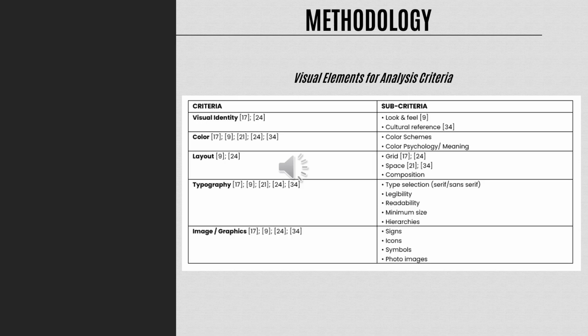So the sub-criteria for visual identity are look and feel, and also the cultural reference. The sub-criteria for color are color scheme and color psychology and meaning. The sub-criteria for layout are screen, space, and composition. The sub-criteria for typography are type selection, legibility, readability, minimum size, and hierarchies. And the last one, the sub-criteria for image and graphics, are signs, icons, symbols, and photo images.